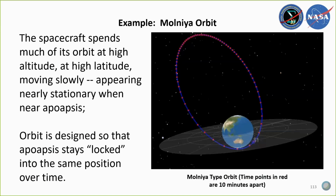So if we put a spacecraft in an orbit that's inclined 63.4 degrees, you see what happens here. The red dots represent periods of time that are 10 minutes apart. You can see that when the spacecraft gets low to Earth, it whips around the Earth and doesn't spend much time at a low altitude. But then as it gets closer to apoapsis, it slows down. And you notice all of this period of time out here where the spacecraft is just lingering in the sky. It's not stationary, but it's close to stationary.